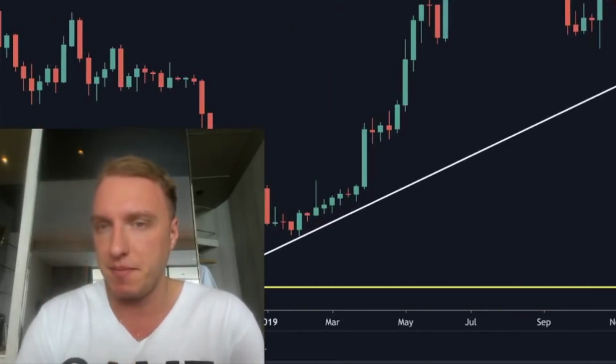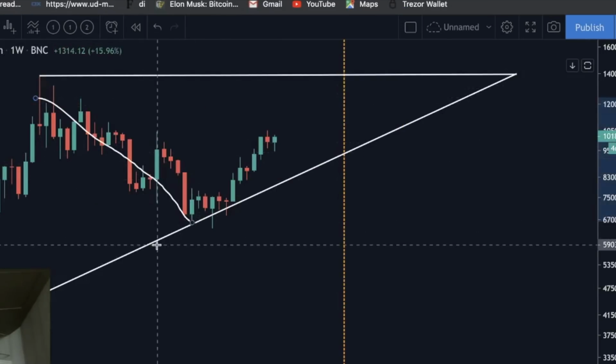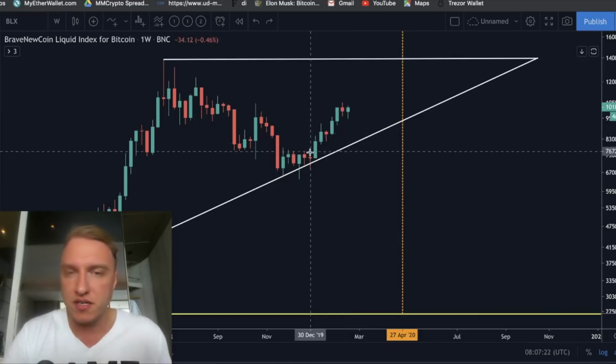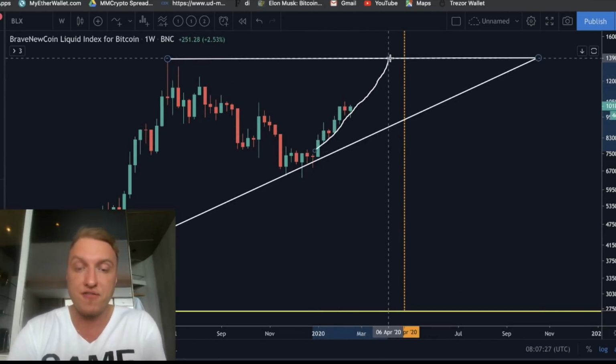We will talk about some limitations also. You can see we were actually retracing down here, but we were supported by the upward sloping support line of the ascending triangle. And right now it seems like Bitcoin is gradually increasing towards the horizontal resistance of the ascending triangle.